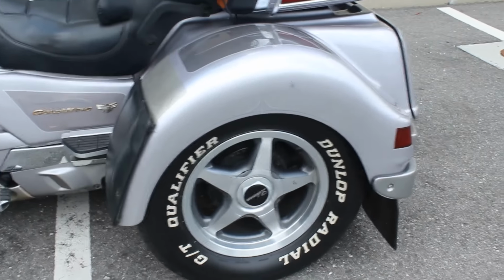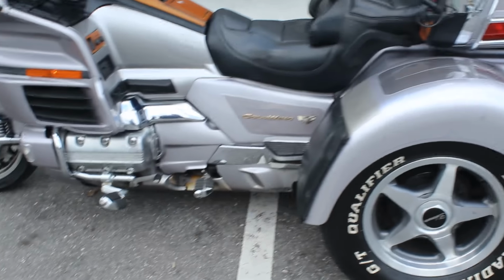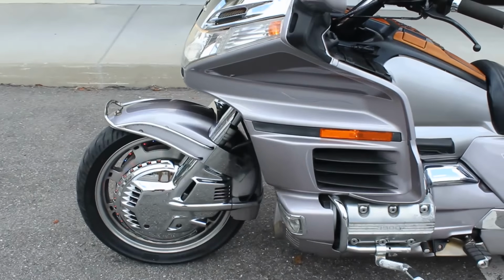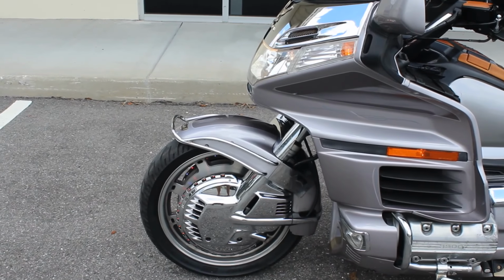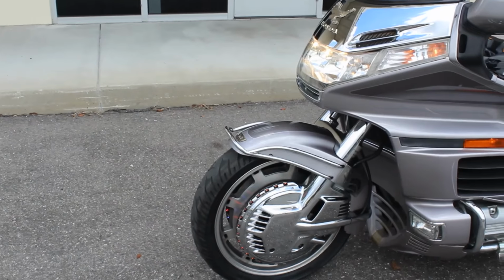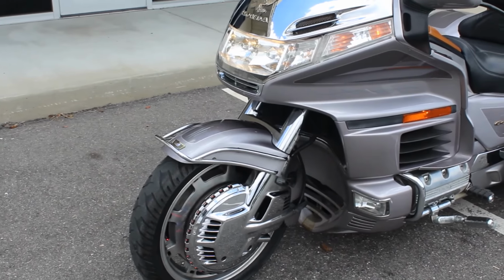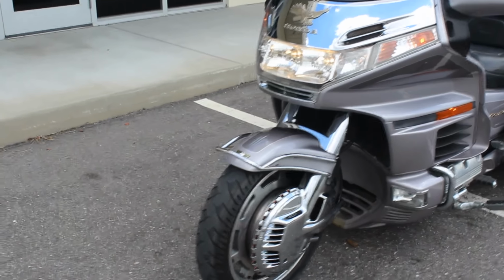We do have discounted shipping rates starting as low as $300. If you give us a call and give us your zip code, we will be glad to give you to the penny shipping cost right to your front door, or you can fly into Tampa International Airport. We can pick you up at the airport, bring you back to our shop. You can hop on your Goldwing and let the adventure start.